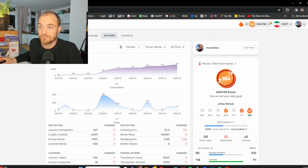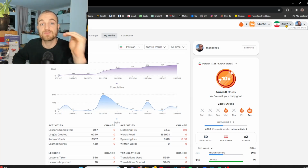Okay, so now I know 3,357 words passively according to Lingq. They are a little bit more because I've learned a lot from things that are not on Lingq, and I want to get that number to 10,000 minimum eventually. And for this year, at least double it, right, to 7,000. So the plan for next year is to get to about 7,000 words on Lingq and to get to a B1 level. And of course, I would like to do a test online and show you guys how I'm doing.